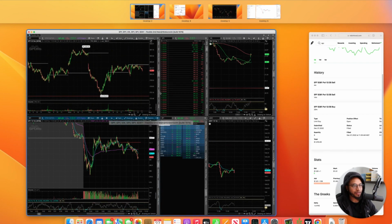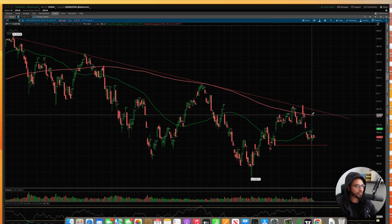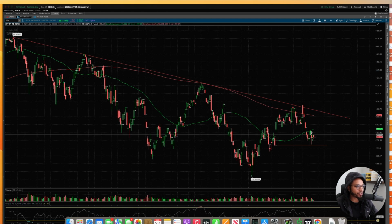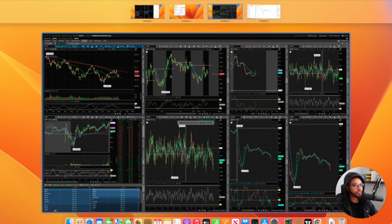Okay, let me find the market's in an overall downtrend. We're in a downtrend right now. We're below the 50-day moving average, the 200-day moving average. We're consolidating, and at the same time, we're getting rejected by a very strong previous support.